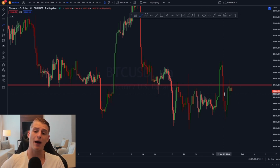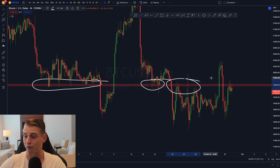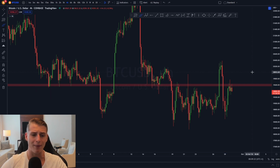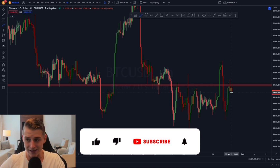Yesterday, I already talked about this in my Telegram and on my Twitter channel, that this red box right here around that 19.6k, where you can clearly see previous very strong support was found as well over here. Then once we flipped below it, it provided resistance, and right now once again it is providing resistance. So I already warned everyone about the importance of this level, and I don't really expect Bitcoin is going to be breaking above this level that easily.